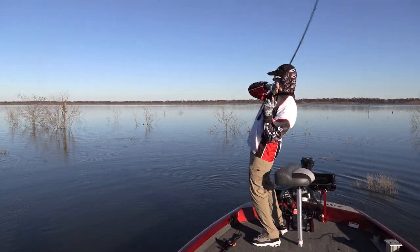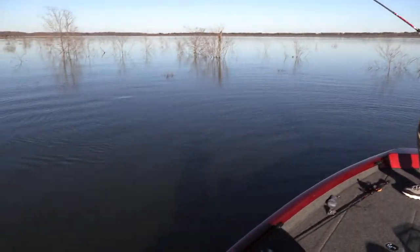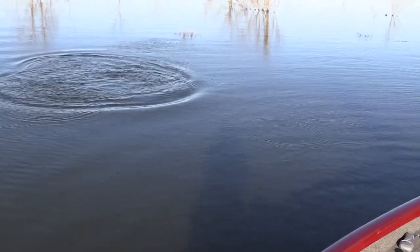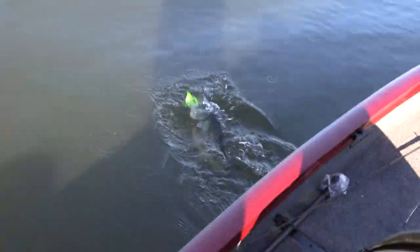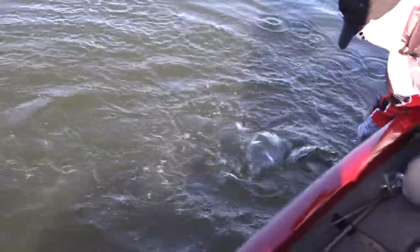There he is. Golly, he's in a bush. No, he's out. Another good one. Holy cow, these are incredible fish at Bussey Break. Look at that dude. Big old fat belly dude. Come here. Come here.